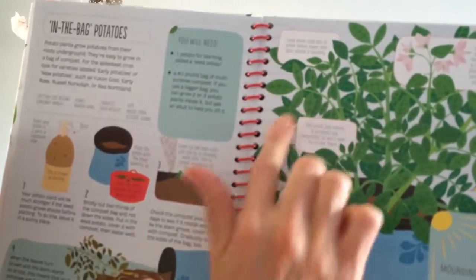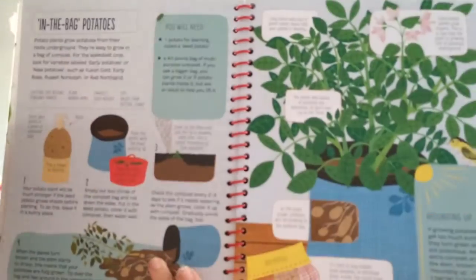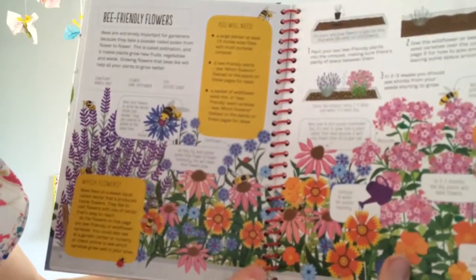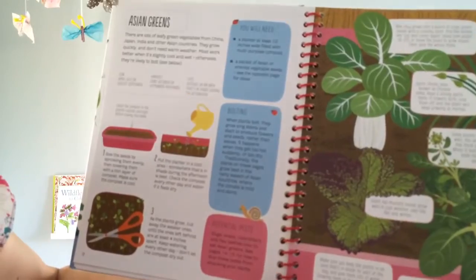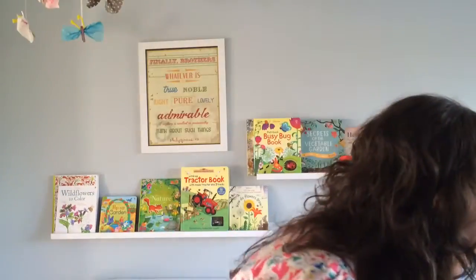As we know, Usborne Books likes to put these nuggets of nonfiction information in attractively illustrated little bubbles all over their pages, and that makes them fun for our kids to read, and that's why our books continue to be books that our kids want to enjoy. Let's look at a few more.